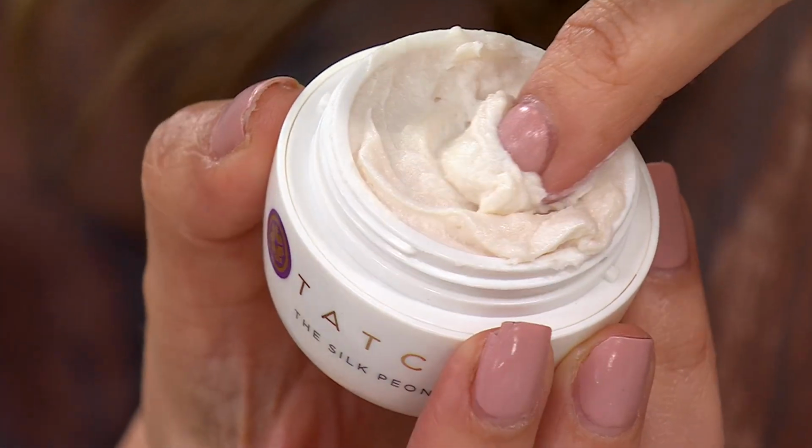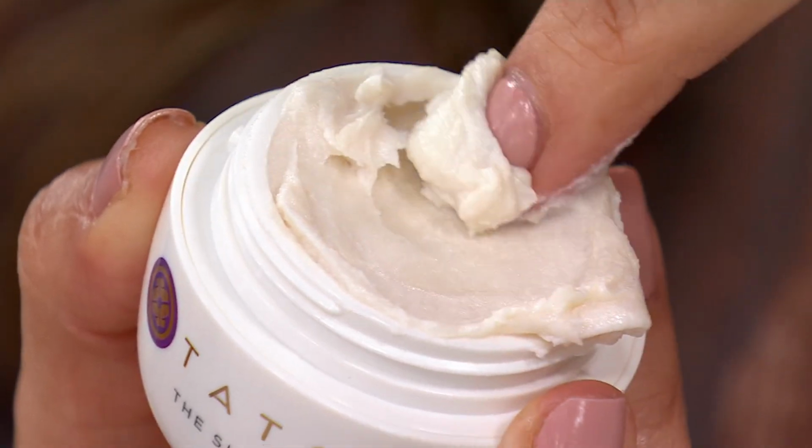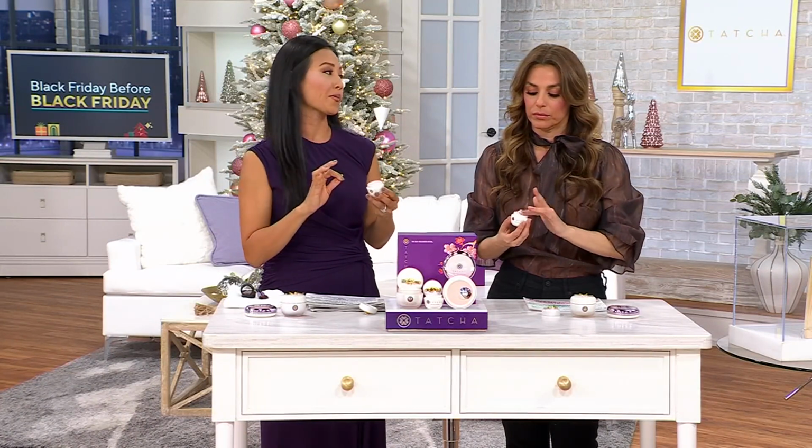Particularly one of the things being the Silk Peony Eye Cream. So we have 2 eye creams. The original one is really great, but it is very rich. It's super emollient. We wanted to create something that would always pair well with makeup. That was a little bit more lightweight, but still really effective. And this is the product of that.